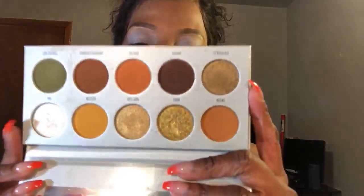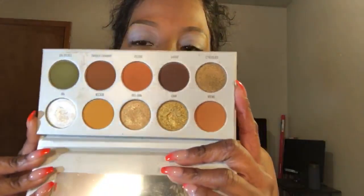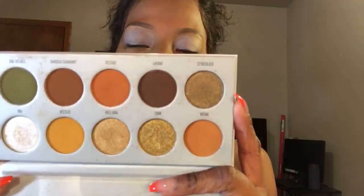And last but not, hold on a second, I'm having problems. Last but not least, the palette Armed and Gorgeous. This is big, okay? The gold in this palette is gorgeous. Look at that. Gorgeous. They swatch beautifully, but as a matter of fact, I'm not going to show you this gold. I'm actually going to use this gold in my inner corner so you guys can see.